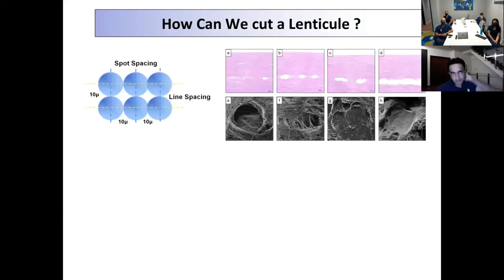because it's your lenticule creation that's going to give you the refractive error. So one of the questions is, how is it possible, having shown you that diagram on the top, that you can cut a lenticule, which is a three-dimensional shape, when you're using a femtosecond laser that's cutting in basically 2D? So I've shown you this line and spacing, and I show you this picture of histology, and this is an SEM showing you the actual cavitation bubbles taken at the level of the interface.